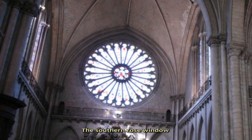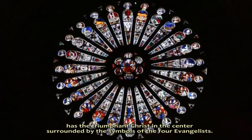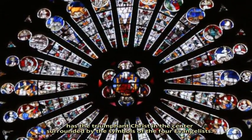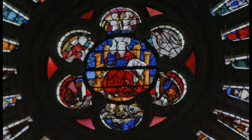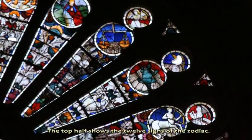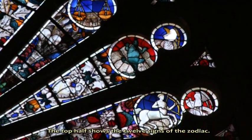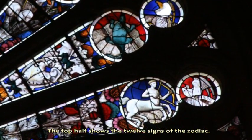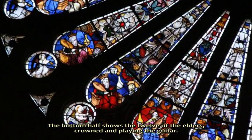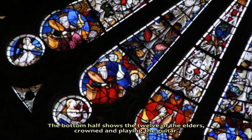The southern rose window has the triumphant Christ in the center, surrounded by the symbols of the 4 evangelists. The top half shows the 12 signs of the zodiac. The bottom half shows the 12 elders, crowned and playing the guitar.